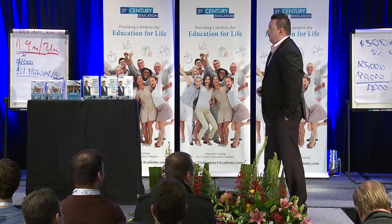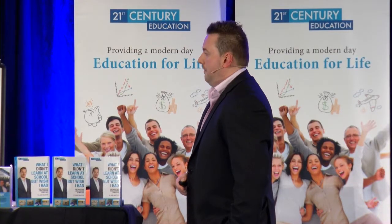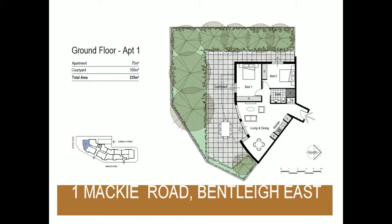So these are the properties that I've purchased. Example number one is number 1 of 1 Mackie Road in Bentley East, grey area, 555,000. It's an off the plan. It settles in July next year. The reason I bought that property is because the courtyard in that property was 160 square metres. So it's a massive courtyard, 2-bedroom apartment, walking distance to shops.